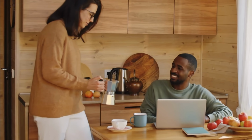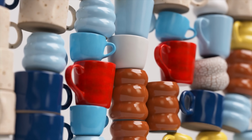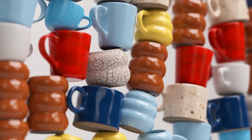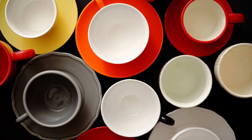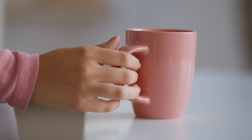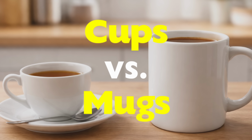You probably use cups and mugs every day, but have you ever stopped to wonder what really makes them different? At first glance, they might seem almost the same, just containers for your coffee, tea, or hot chocolate. But if you look closer, there are subtle differences in size, shape, and even the way we use them that set them apart. Some are delicate and refined, others sturdy and casual. So, what's the real difference between cups and mugs?